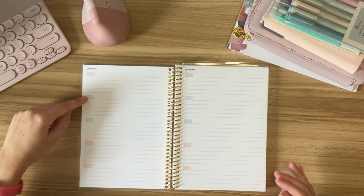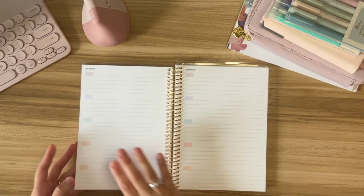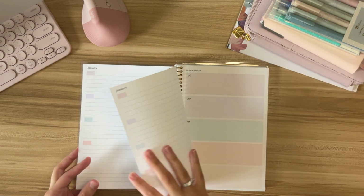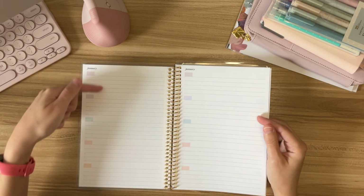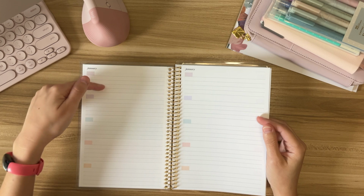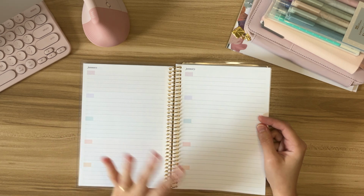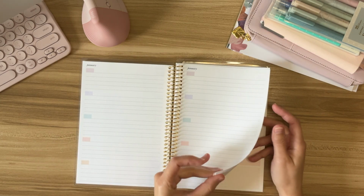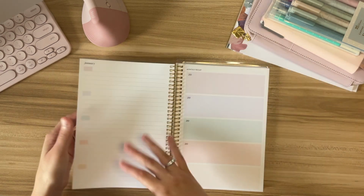You have the 5 shaded boxes again, and then you've got 1, 2, 3, 4, 5, 6, 7, 8, and 9 pages like that. And then each little section here has 1, 2, 3, 4, 5 lines. Let's say you were using it for the year. Technically, you won't have more than 5 weeks in a month. So if you used 1, 2, 3, 4, 5, then you still have 1, 2, 3, 4.